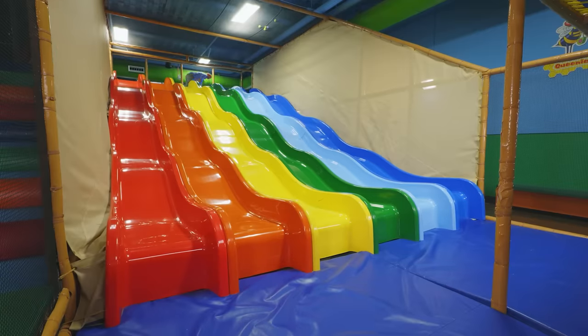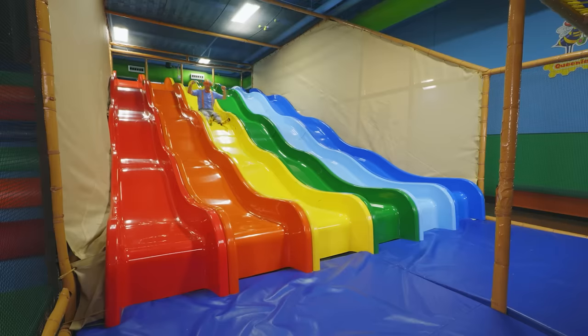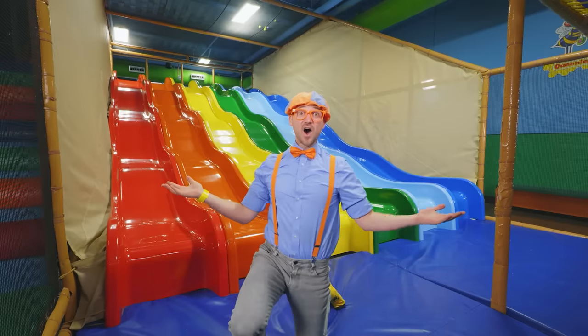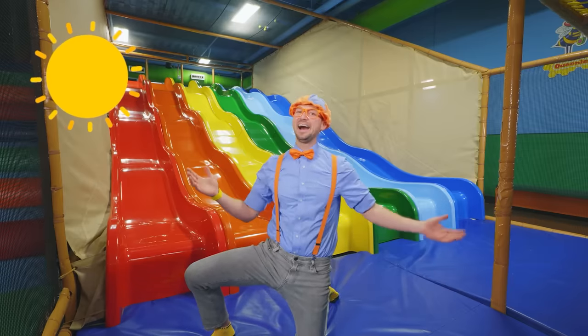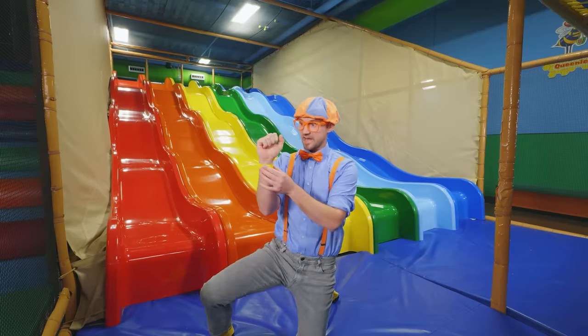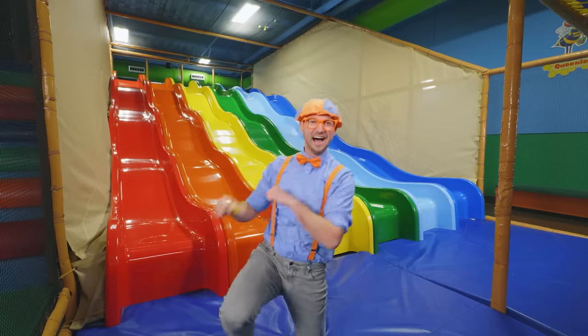Two colors left! Whoa! All right! Which color now? Whoa! Yeah! The yellow slide! Woohoo! Yeah! Yellow! Hey, can you think of anything that's the color yellow that might make you really hot when you go outside? Yeah, the sun! Woo-hoo! Ooh, and check it out! Yeah, remember? I got a yellow wristband. Cool!